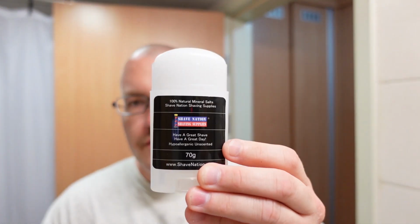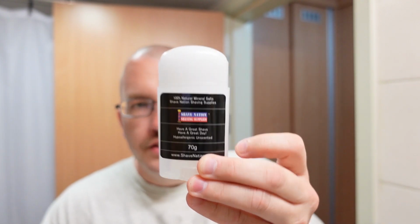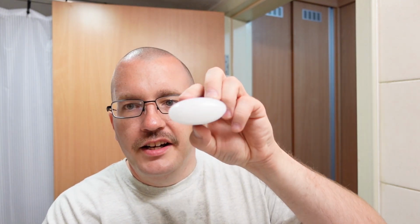Okay, looks like the Rockwell 6S and the Gillette Silver Blue did a phenomenal job of making short work of 2 days growth. And I have thick, coarse beard growth, so a good shave is always kind of an accomplishment. So let's do the alum block. Okay, the alum block I brought with me is from Shave Nation. And I like this because it's kind of in a little bit of a deodorant stick type of thing. And it's got a big profile on it so you can cover a lot of your face at once. So let's just go all over the face.